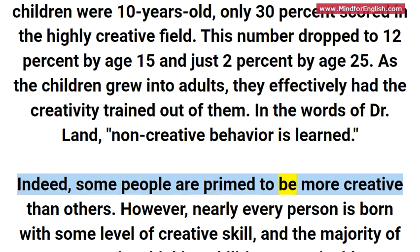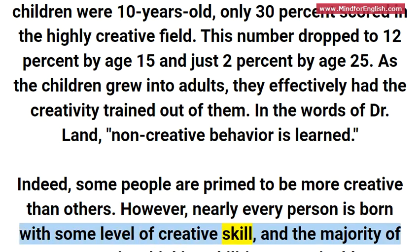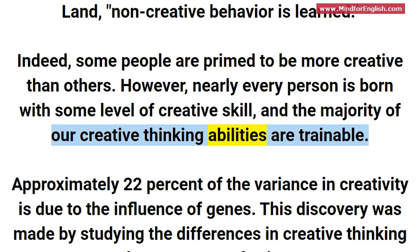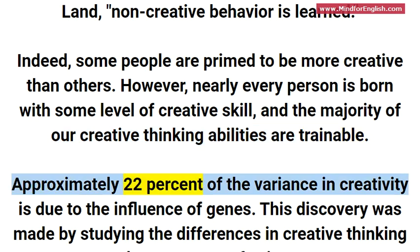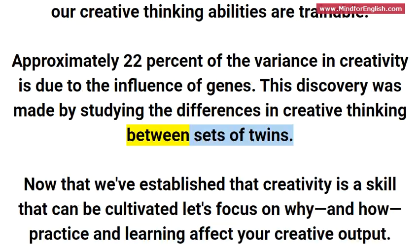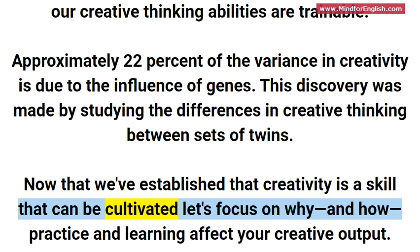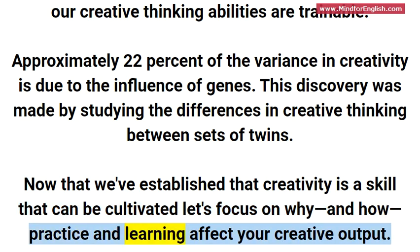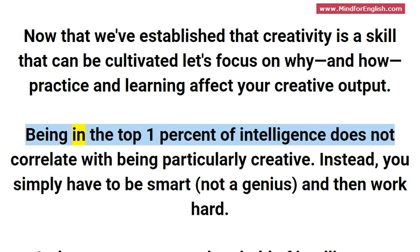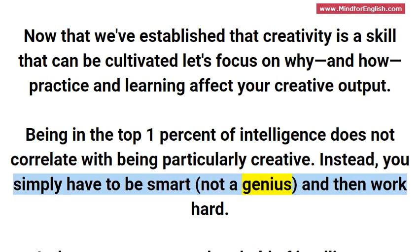Indeed, some people are primed to be more creative than others. However, nearly every person is born with some level of creative skill, and the majority of our creative thinking abilities are trainable. Approximately 22% of the variance in creativity is due to the influence of genes. This discovery was made by studying the differences in creative thinking between sets of twins. Now that we've established that creativity is a skill that can be cultivated, let's focus on why and how practice and learning affect your creative output. Being in the top 1% of intelligence does not correlate with being particularly creative. Instead, you simply have to be smart, not a genius, and then work hard.